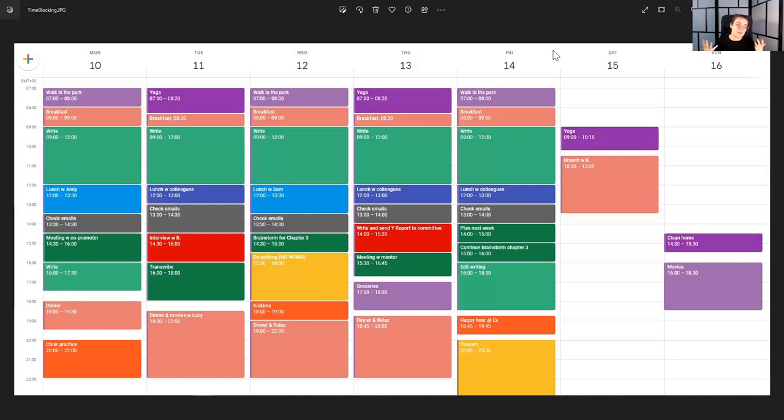Now, writing is one of those tasks that end up being pushed out of our daily routine because it's usually not so urgent, but not doing that really takes a toll on our work. So let's say this person is in a period where they need to like finish a certain piece of writing, and every day from 9 to 12 they decide to write.